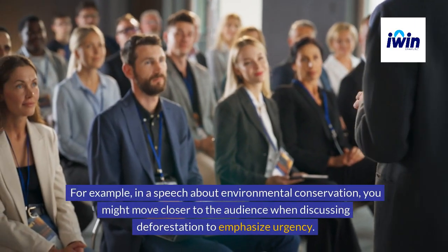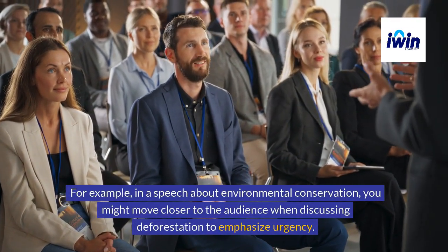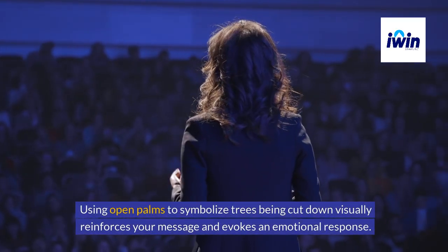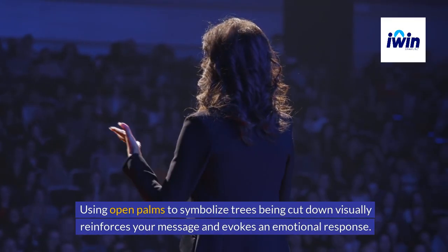For example, in a speech about environmental conservation, you might move closer to the audience when discussing deforestation to emphasize urgency. Using open palms to symbolize trees being cut down visually reinforces your message and evokes an emotional response.